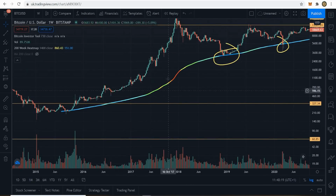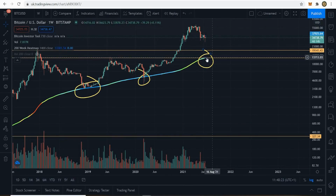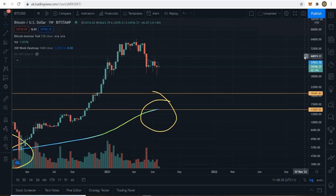So I'm waiting for this red, and I've been saying it for the longest time. I haven't seen it. I'm waiting for this dark blue now to turn light blue, a bit of green, some yellow, and then some red. And I promise you now, when I see that red, I am going to be taking profits.